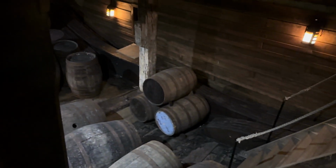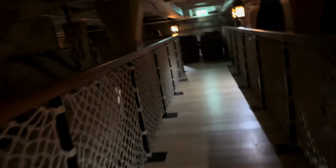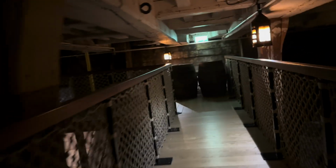So even lower in the vessel, it appears this is storage, because obviously they needed to carry a lot of food. You can see down there, for a lot of men. So I think we're right in the depths of HMS Victory right now.